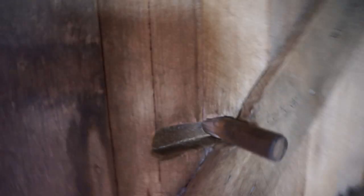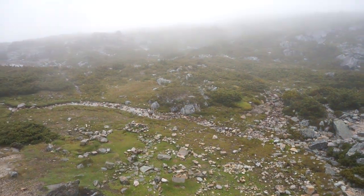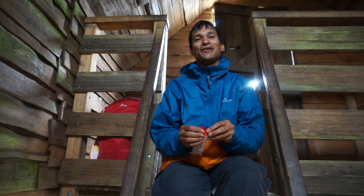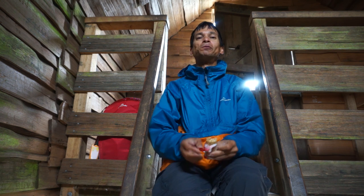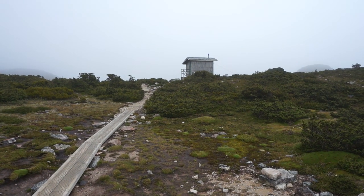Nice little table there. Nice benches. Nice little top deck here. View from out here, but it's still quite misty. It's a nice spot here for some morning tea. Oh, it's good to know there's a toilet up near next to kitchen hut.